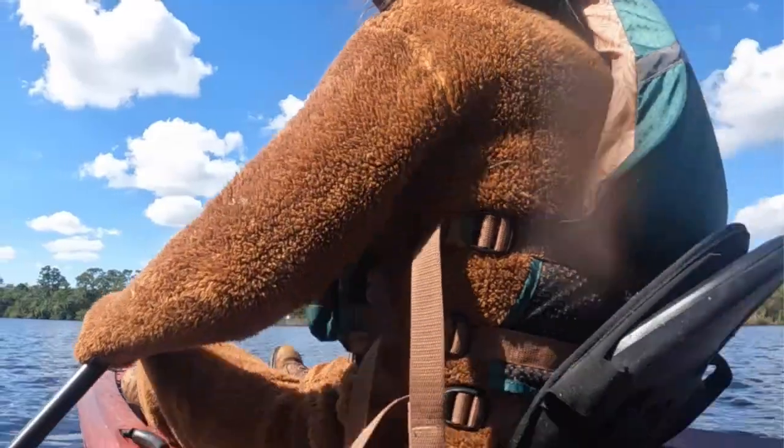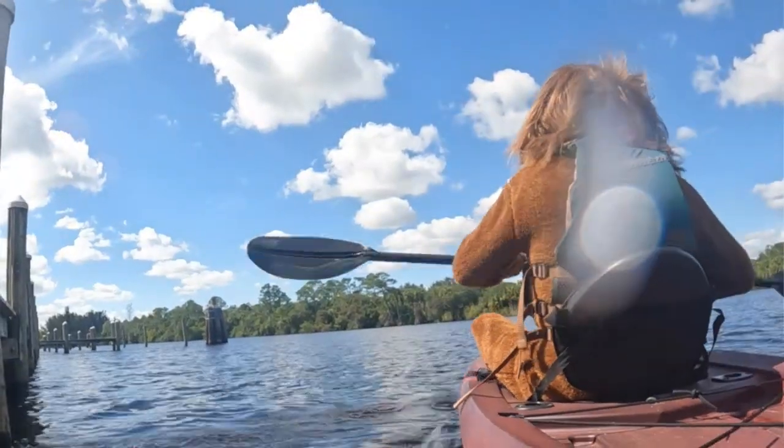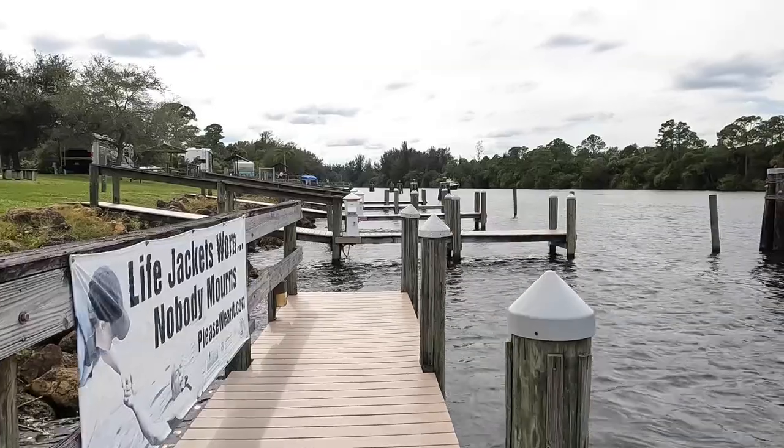The Army Corps of Engineers takes water safety seriously. That is why you saw Littlefoot wearing a life vest when he was kayaking. We ask all our boaters, when they use our boat ramp, to please make sure they're wearing life vests when they're out on the water. As the rangers would say, life jackets worn, nobody mourns.